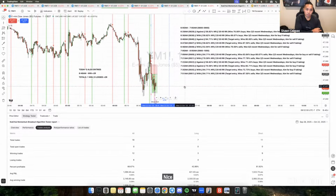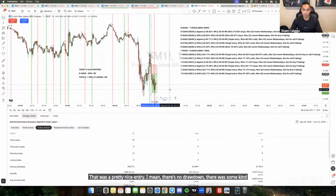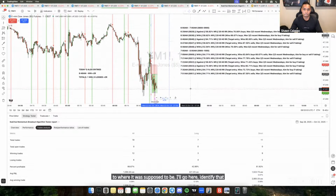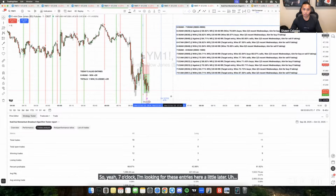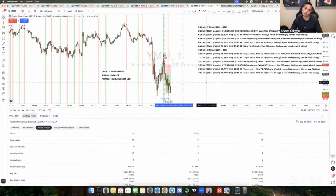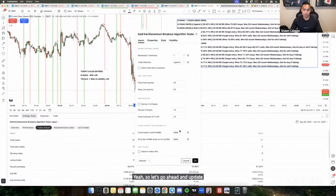Nice. Will caught the entry as well. Nice work, Will, on catching that 646 entry right there. That was a pretty nice entry. I mean, there's no drawdown. There was some kind of back and forth for a bit, but it did shoot down to where it was supposed to. The algo here identified that perfectly, right? So yeah, 7 o'clock. I'm looking for these entries here a little later. And we'll continue following it here. Yeah, so let's go ahead and update the statistics over here.